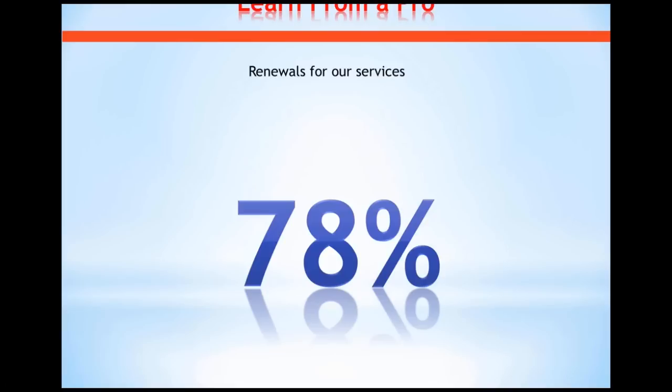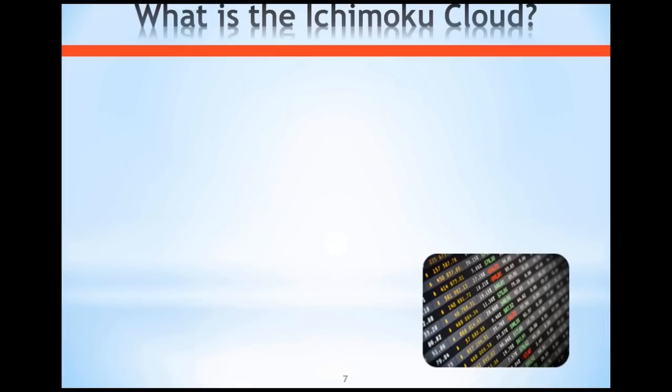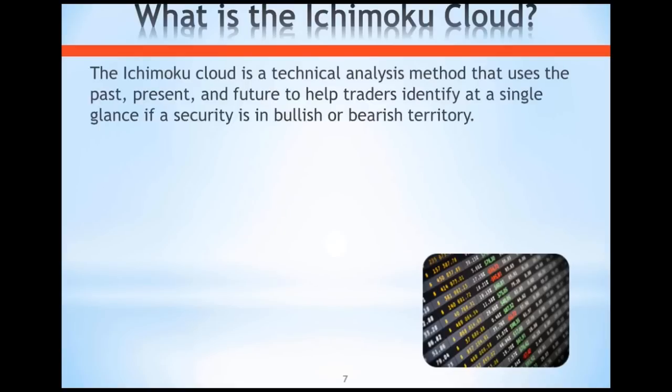The first part of the trading plan requires an understanding of our favorite technical indicator, and it's called the Ichimoku Cloud. The Ichimoku Cloud is a technical analysis method that uses past, present, and future to help traders identify at a glance if a security is in bullish or bearish territory.